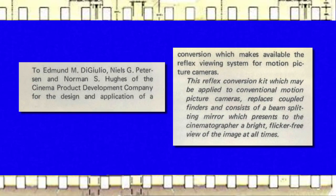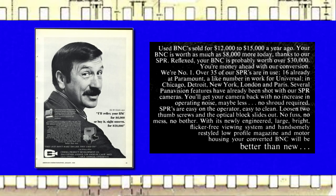He also would have seen the announcement of Giulio's Academy Award for the conversion in the May issue of 1969. And of course, he wouldn't have missed a full-page ad in the January issue in 1969 where Giulio explains the economic benefits of the conversion.